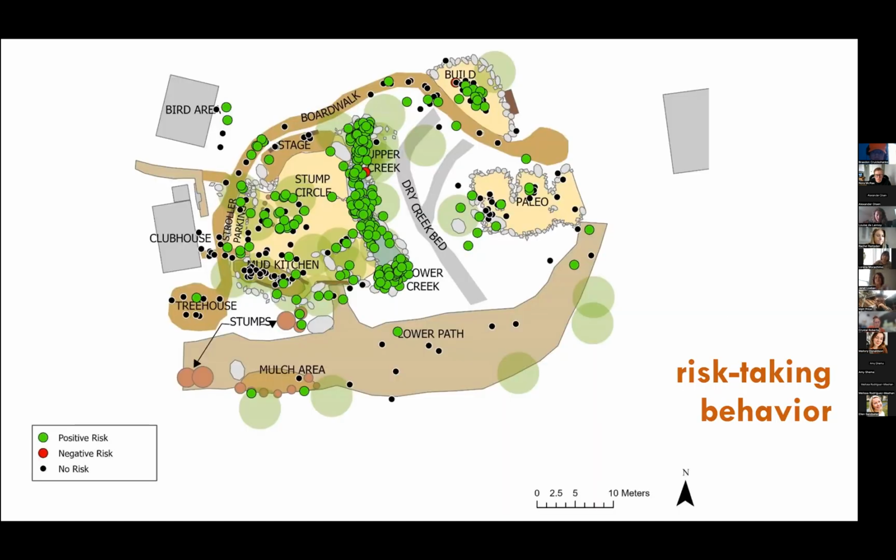So what you're seeing here is now we're looking at just those play points that involved either positive risk, those are the big green ones, no or very low risk, those are the black ones, and then the negative risk. And you can see there's just one or two peeking out there. We actually only had 5 instances of negative risk across all the observations.